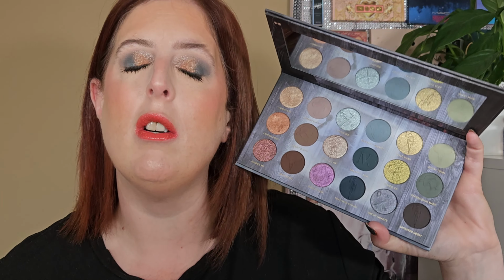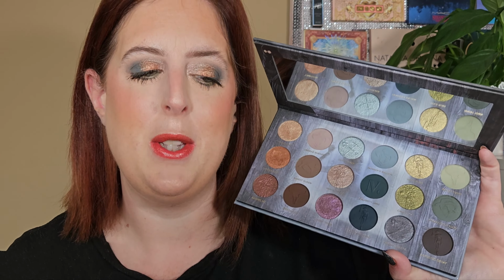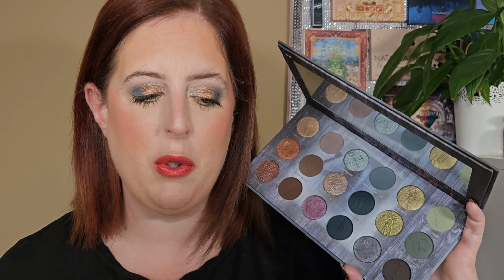I absolutely love, love, love the outer packaging. That is totally obvious. I am in love with this colour story. I'm in love with these shimmers. They are absolutely beautiful. I can't wait to swatch the rest of them and see how they show up. They're so beautiful, so sparkly, so smooth on the eye. I didn't have problems picking them up with my finger or with my brush.